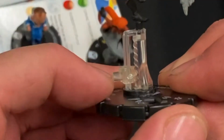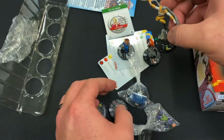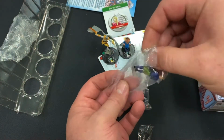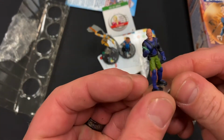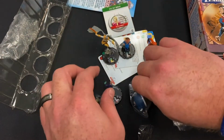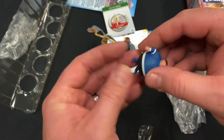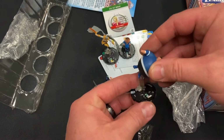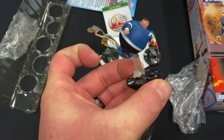And you know this little tab right here? This would mean they're on the ground, and you would literally have to move it up to indicate that they're flying. As you can see, and you can tell too, the old paint jobs, the color schemes. Just look at that Lex Luthor. Oh my goodness, he's so bad. Look at that. So you put him right here, boop. There you go. Bouncing boy.